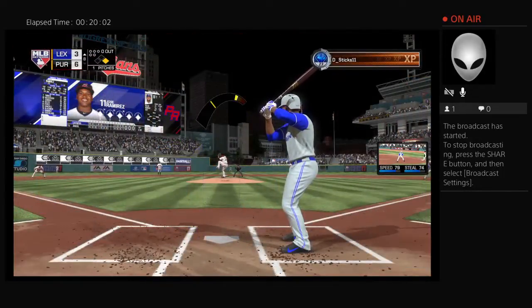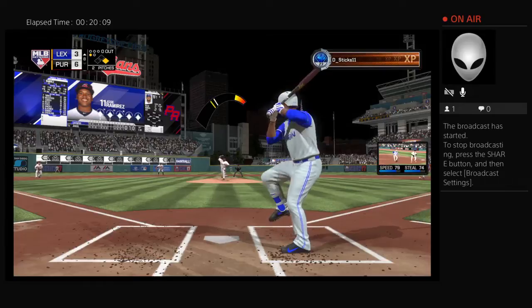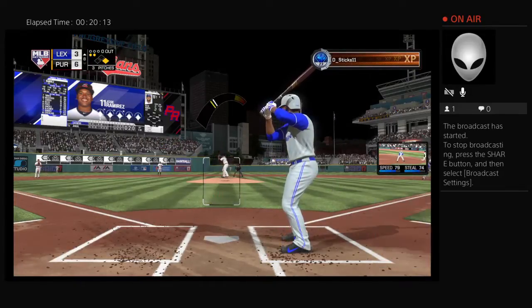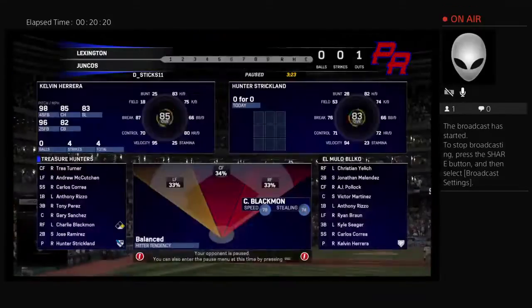Now batting, Jose Ramirez stands in as he looks at a called strike. He's set and the pitch. He's ready. Here's the 0-1. Swung on and missed. Outclassed by that fastball for a strike. Goodness gracious, man. 100 miles an hour. No wonder he swung and missed. You're not catching up to that.